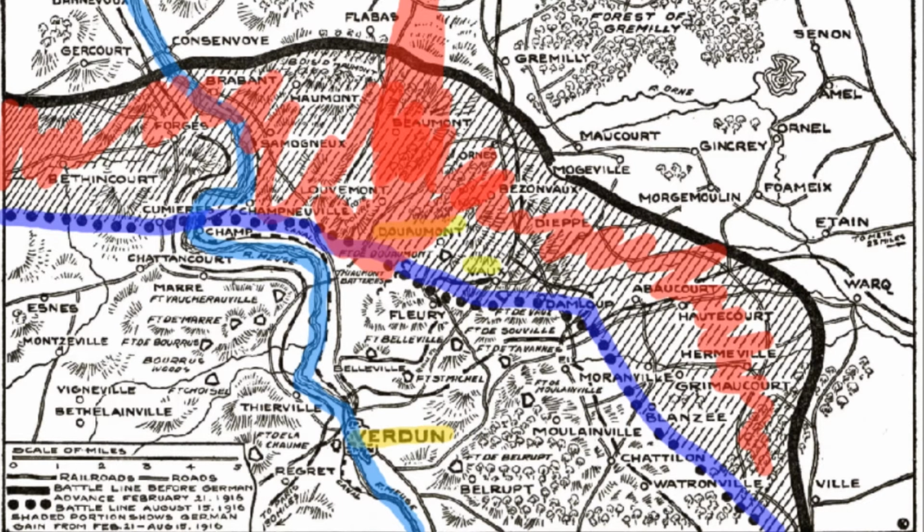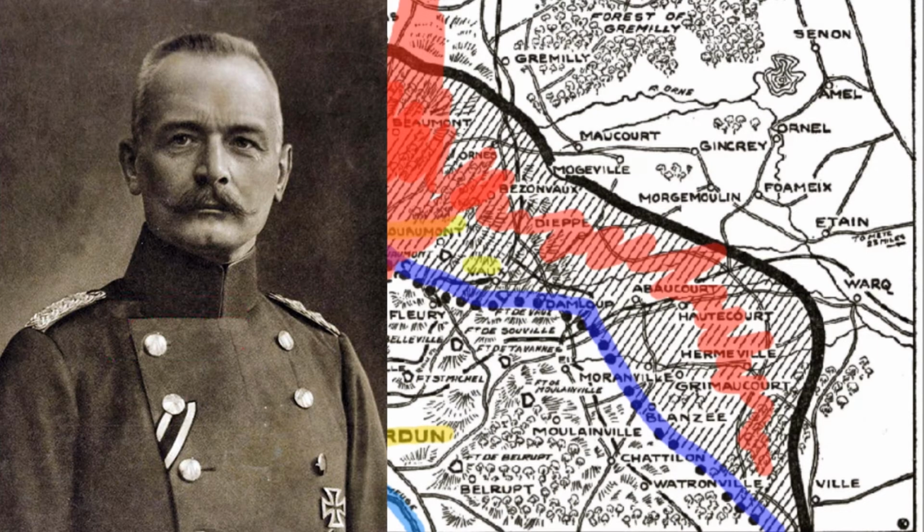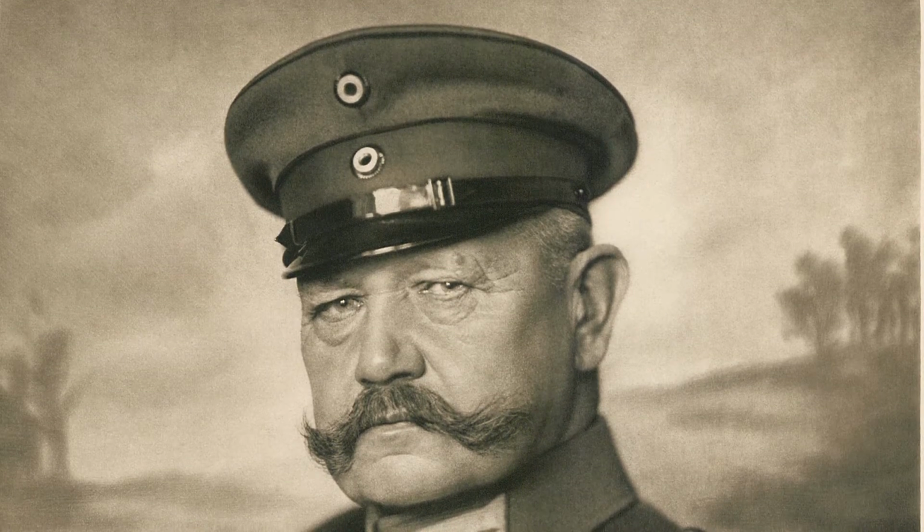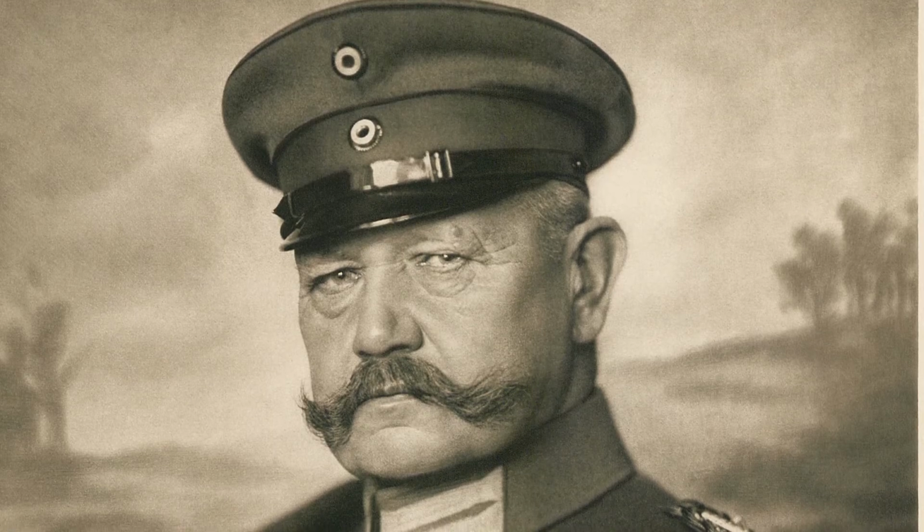So after the August attack from the east also failed, the Germans decided they needed a little bit of a shake-up in their military as well. So they got rid of General Erich von Falkenhayn, and they brought in General Paul von Hindenburg. Hindenburg, however, was not very enthusiastic about the assault on Verdun. So one of the first things that he did when he took power there was to halt the assault.